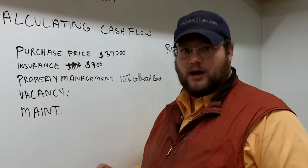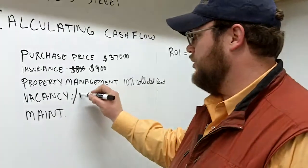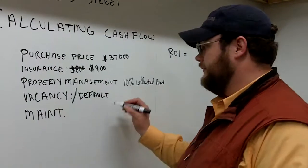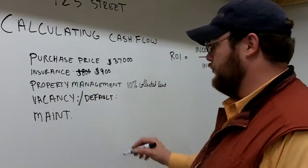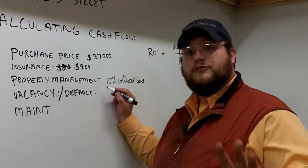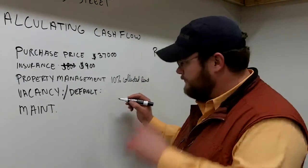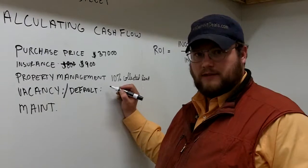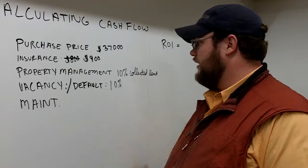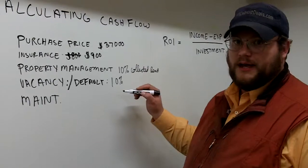So for my land contracts, there is no vacancy, but then I'm concerned about my default rate, which is remarkably low. But let's go ahead and go with rental. Typically when I was doing rentals, I broke it down into two categories, non-Section 8 and Section 8. My non-Section 8 stuff, 10% of collected rent. That's what I did. And that's where I started.